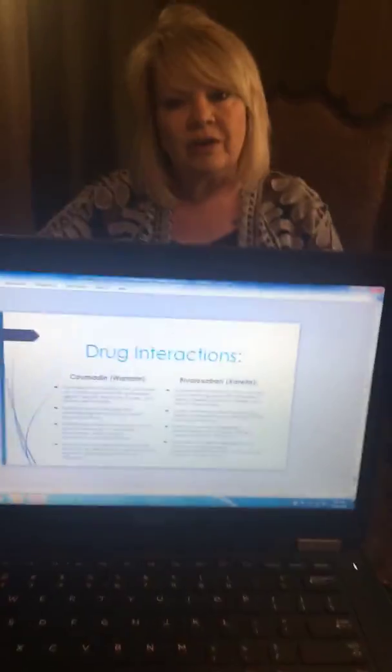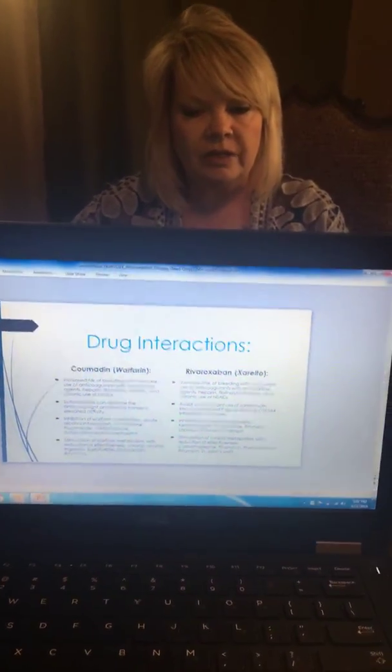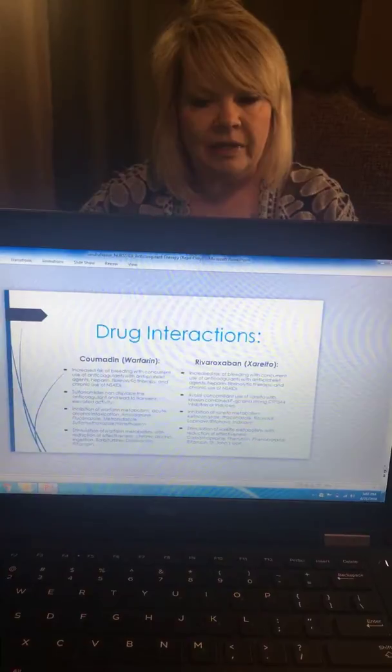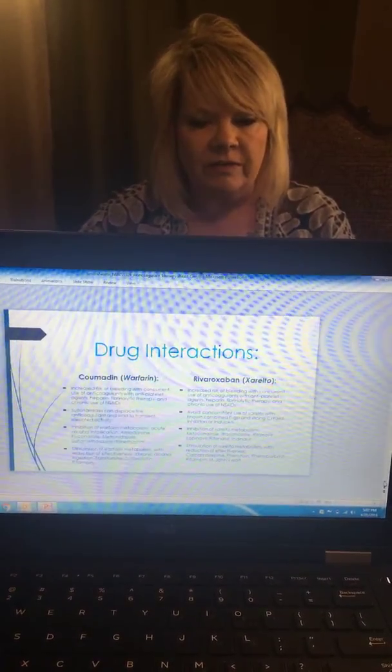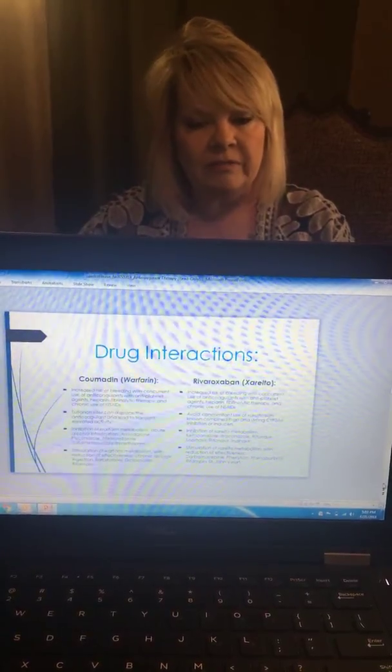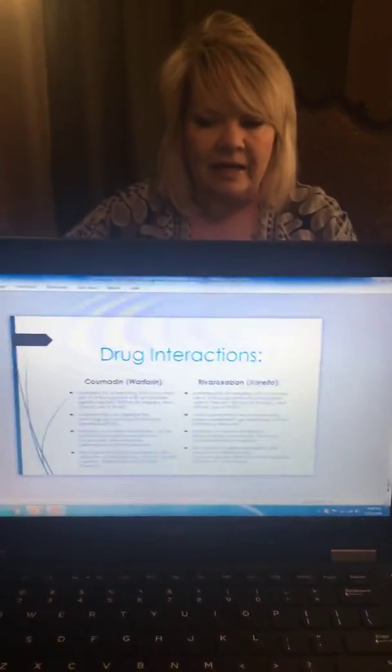Drug interactions. With all anticoagulant therapy, there is an increased risk of bleeding with concurrent use of anticoagulants and antiplatelet agents, heparin, fibrinolytic therapy, and chronic use of NSAIDs. I have provided you with a list of specific medications that inhibit or stimulate these two specific medications.